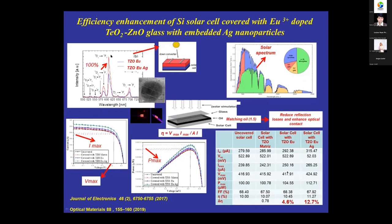Motivated by this one, in which a photoluminescence increase of 100% of europium ions at 614 nanometers was observed due to the addition of silver nanoparticles, we decided to use this material that is prepared with this host, tellurium dioxide and zinc oxide. The experimental setup can be seen here, and in order to reduce the reflection losses due to the high contrast between the refractive indices, 2 for the glass and around 4 for the silicon solar cell, we used a matching oil with refractive index of 1.5.